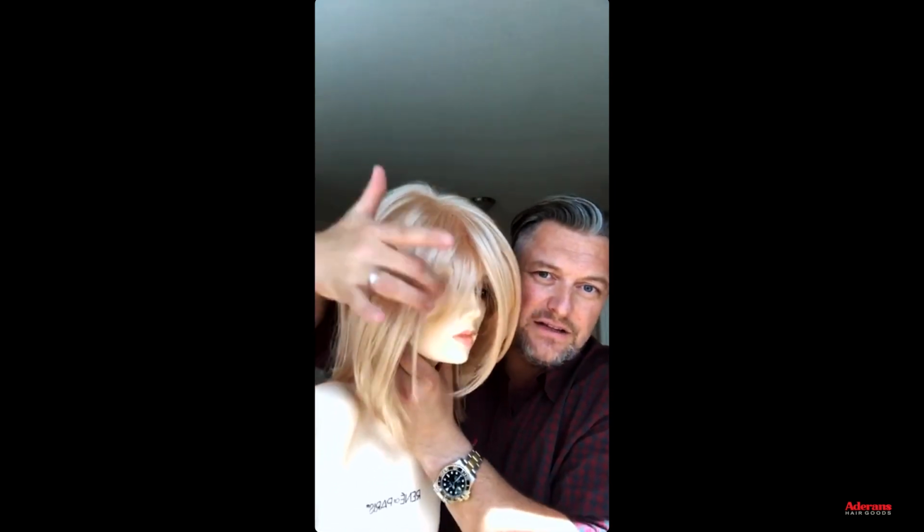So I'm just going to pop this young lady back on here. Can you see all those different colours in there? That is literally a hair colorist's dream. I dread to think what this would cost you in a salon to get done, and the upkeep of it.